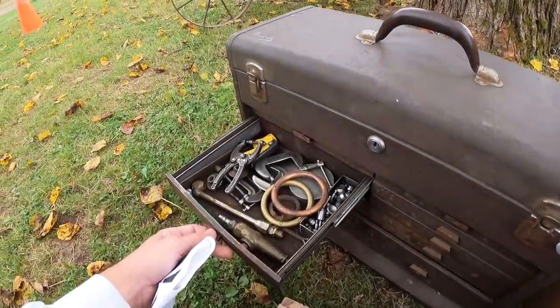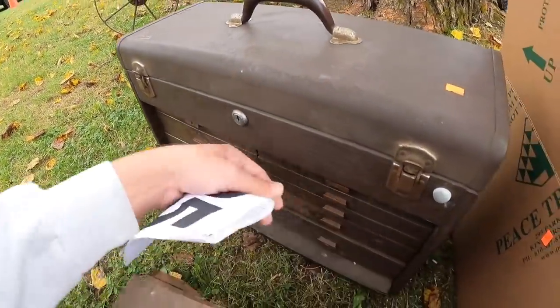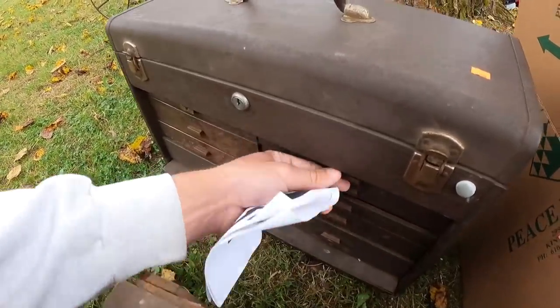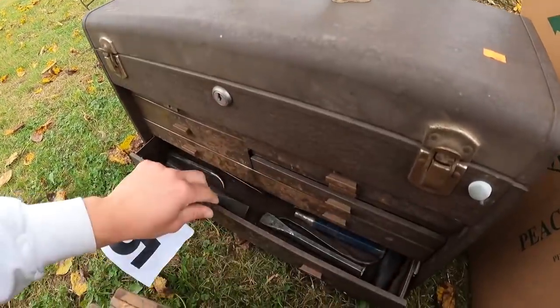$25 for this, but this thing is absolutely loaded with stuff. I'd say it's gotta be at least $100 with the punches and stuff in here. I gotta unlock it to show the top one. There's a lot in here.